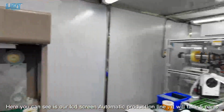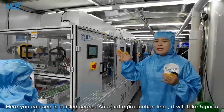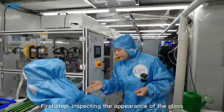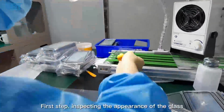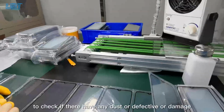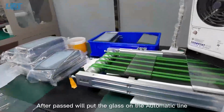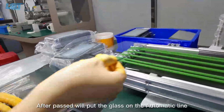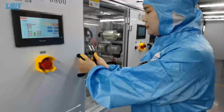And here you can see our LCD screen automatic producing line. It will take 5 parts. The first step you can see is inspecting the glass appearance to check if there is any dust, defect or damage. And then we will put the glass on the automatic line.